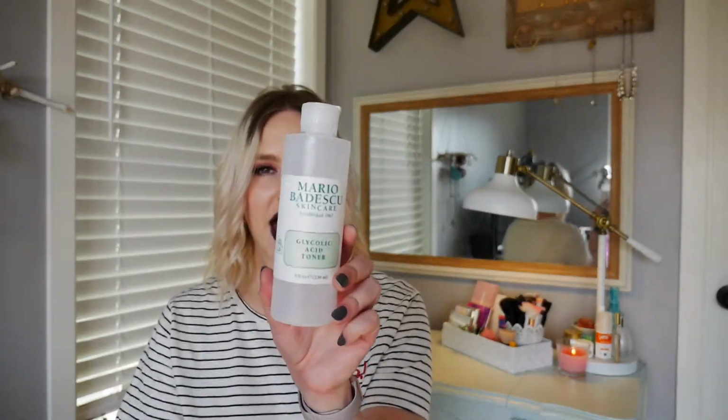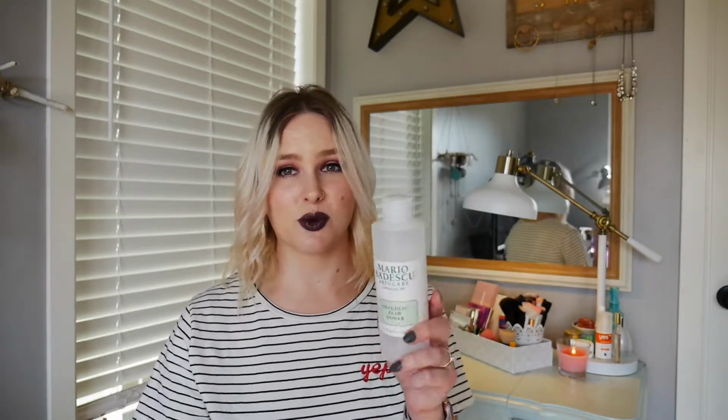A few skincare products from Mario Badescu. I have the Mario Badescu Glycolic Acid Toner. I have already repurchased this. I love it. I use it morning and night every day. My skin benefits from a glycolic acid toner. And so I like this one, and I like the Pixie Glow Tonic. This one you get a little bit more bang for your buck. So I repurchased this one. I already have it. Like I said, I use it all the time.